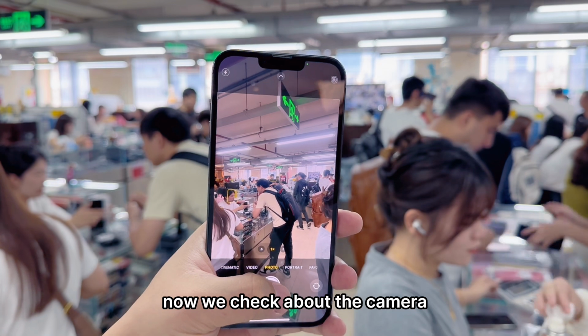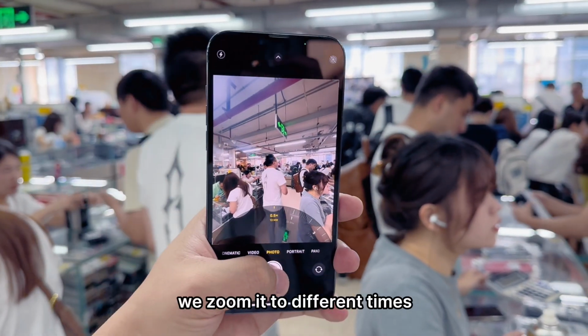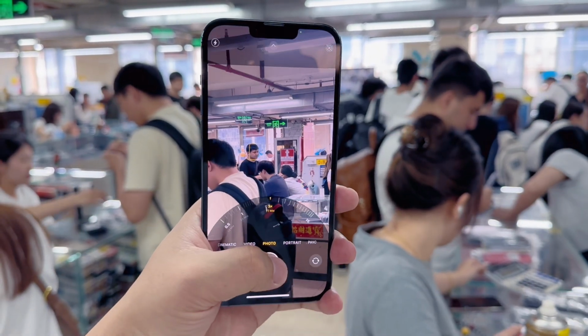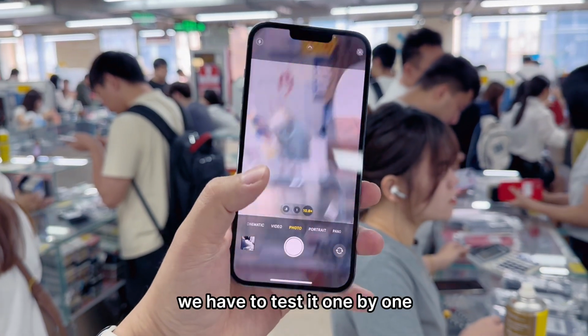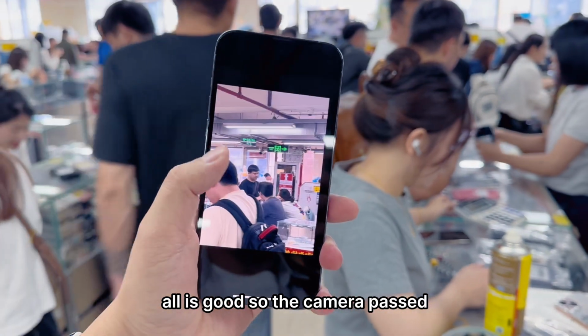Now we check the camera. We take some photos. We zoom to different times. Check it one by one. Because different zoom levels have different functions, it has an engine on the camera. We have to test it one by one. All is good, so the camera passed.